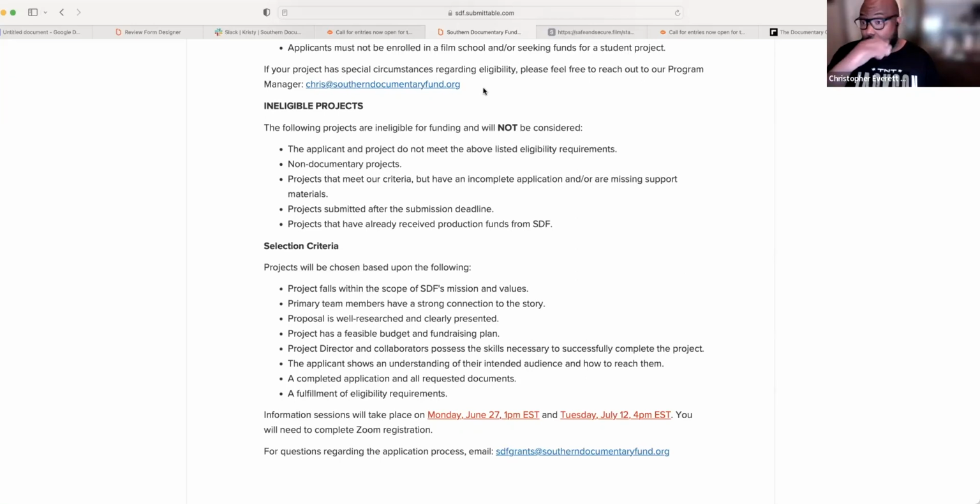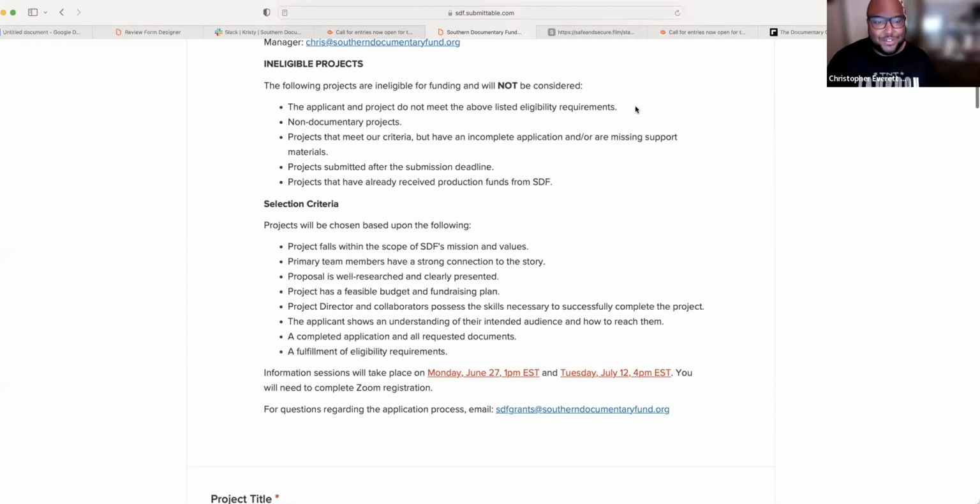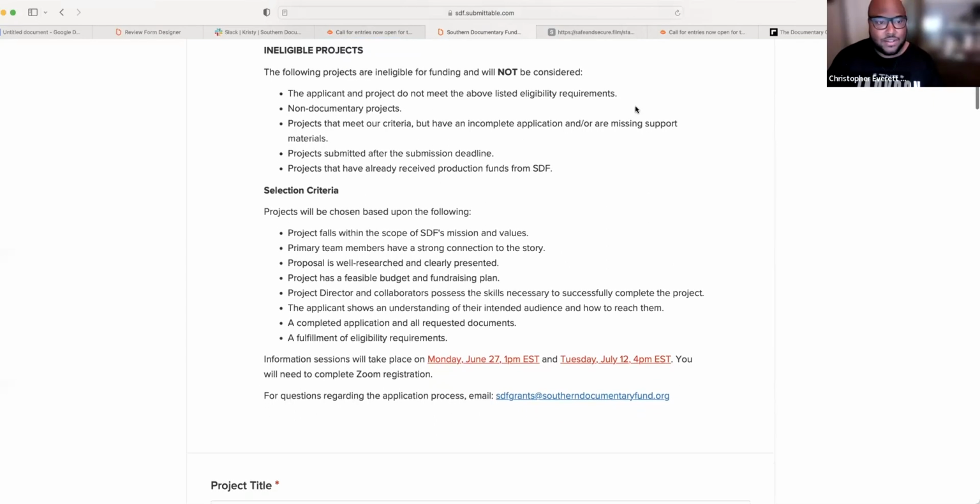We can schedule a call soon because I know the grant deadline is coming up, and we can talk about your special circumstance in regards to your eligibility. It's no problem at all. I've been talking to people for a few weeks now about their eligibility questions. So we'll definitely try to knock that out soon for you to see if you qualify for the grant.